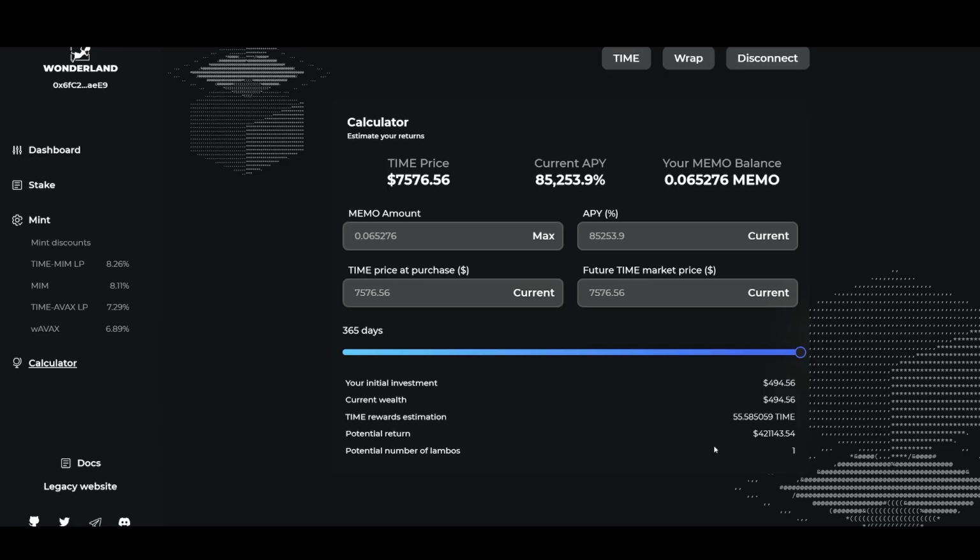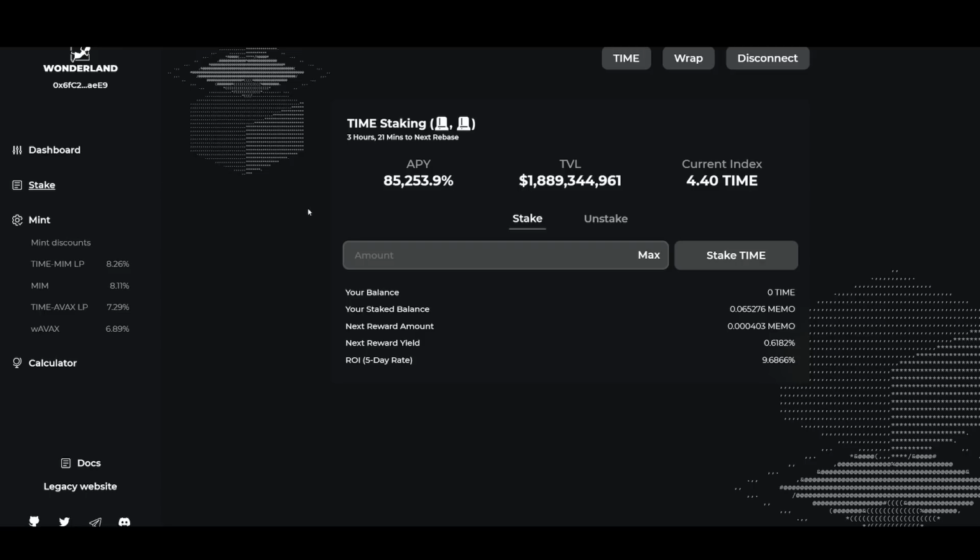So this is why I'm doing this series and keeping an update to see what the real returns are based on the price action and continuous changing APY. So that's something you can play with there on their website.